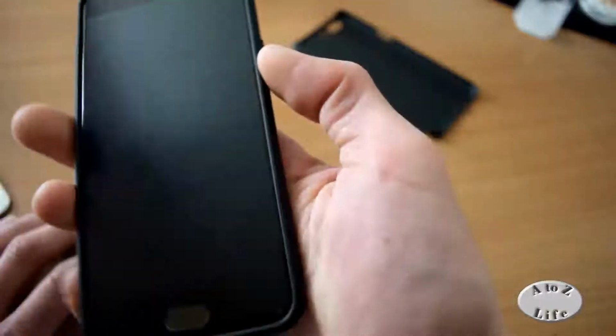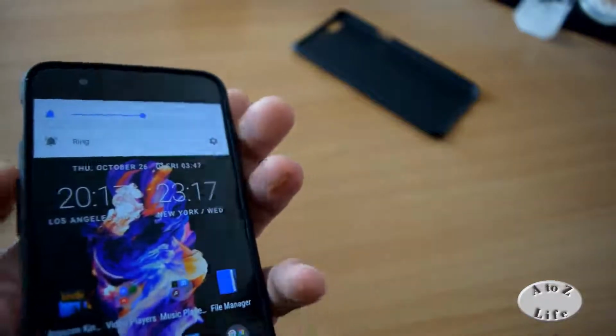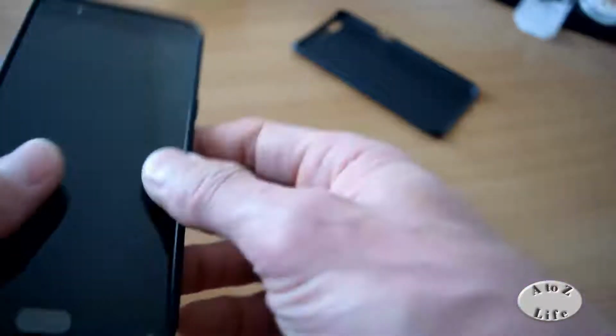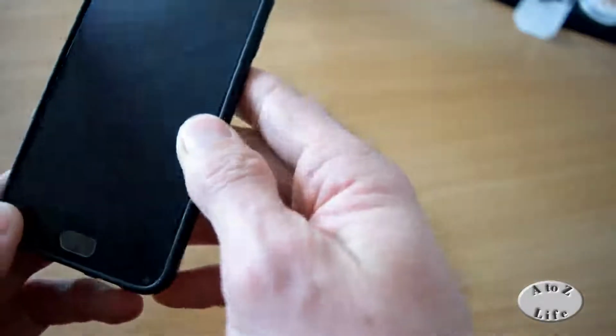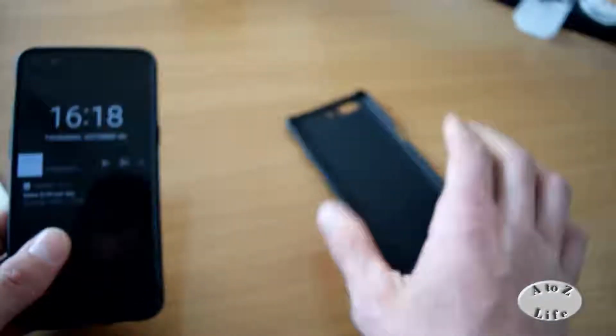The buttons all work really nicely. Volume down, volume up. You can reach. Yeah, everything works. So I like this mobile case as well. Mobile phone case, protective as well, and yeah, it's a good one. Both of them are good. I would say this one from Nillkin is more stylish, and this one is good as well. I like this one as well. I like how rubber feels, and yeah, good thing.